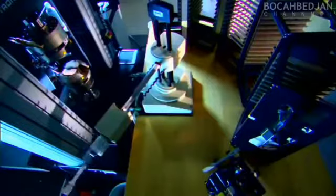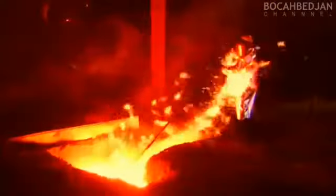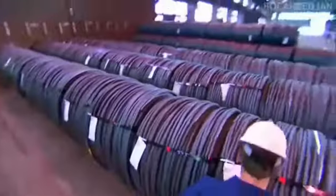Throughout the steelmaking process, products are monitored with strict quality control methods. Samples are taken, and quality is monitored by experienced technicians and engineers.